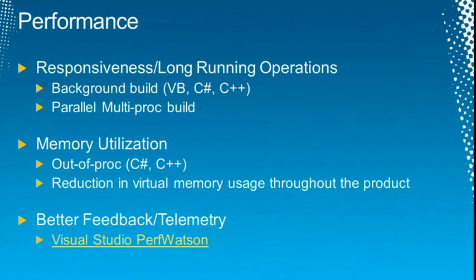All right, so I talked about responsiveness, long-running operations. We talked about background build. That's going to be supported for all languages, VB, C#, C++. This allows you guys to scroll down the editor, do whatever you want throughout your project. That should be available for everything. We talked about parallel multi-proc build. That should be available for projects as well.